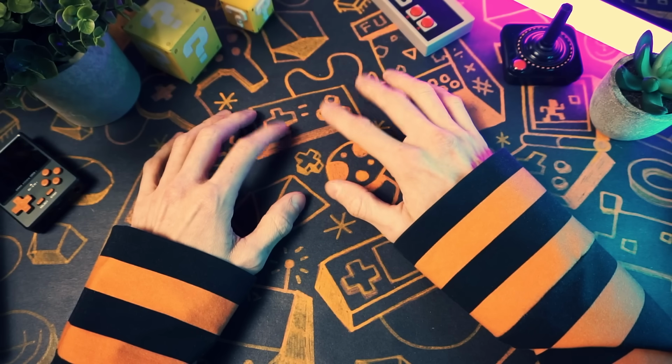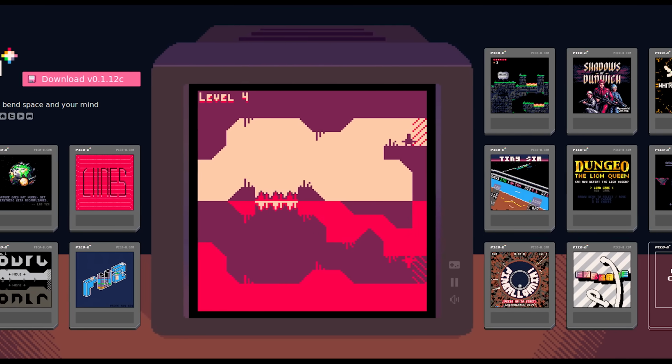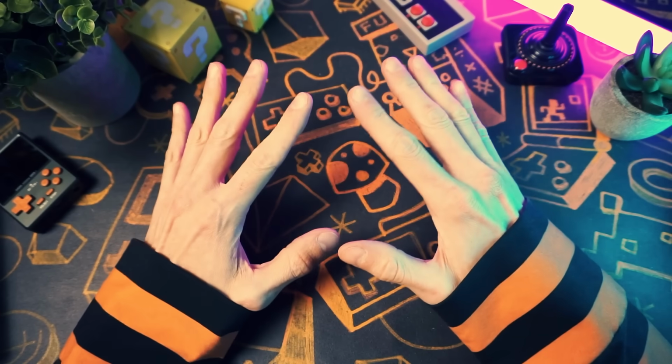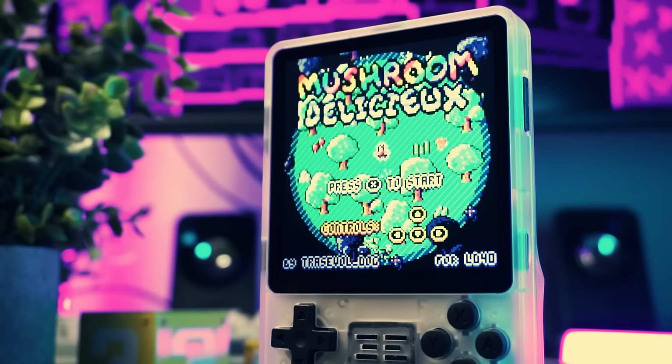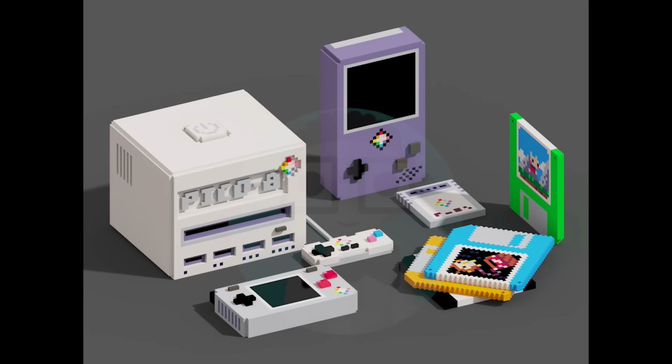But then sometimes good things don't exist and it's good. Like a retro video game console that doesn't actually exist, but people still make games for it as if it does exist. And those games are amazing because they feel like retro games but are made by modern game designers with modern game design sensibilities. I'm talking about Pico-8, of course.